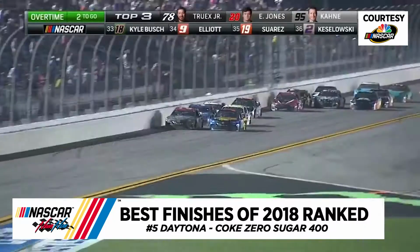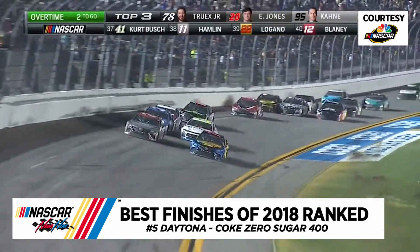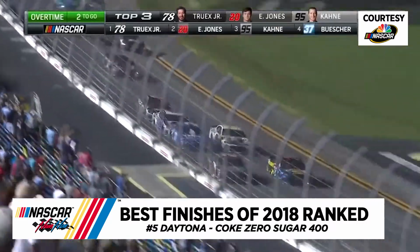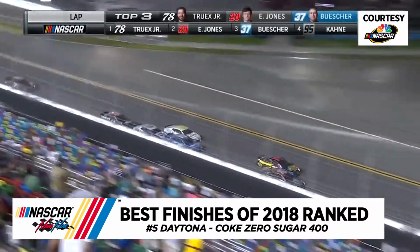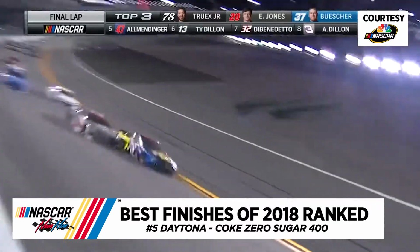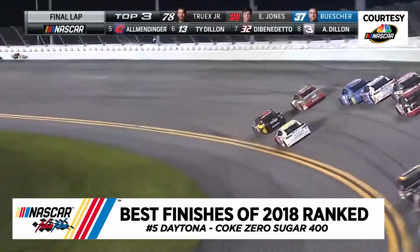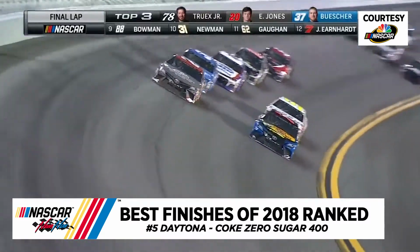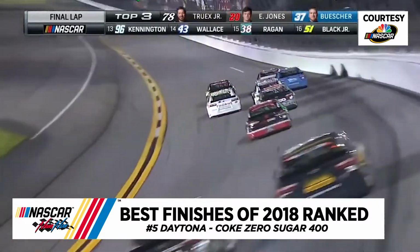Our 5th best finish of the season comes from the Coke 400 last season at Daytona. It was a wreck-filled evening. Tons of cars got knocked out. One of the biggest wreck fests of the year, but it came down to 2 Toyota drivers fighting for the win. As they came up on the last lap, Erik Jones and Martin Truex Jr. were side by side with the cars stacked up behind them, or what was left of the field.